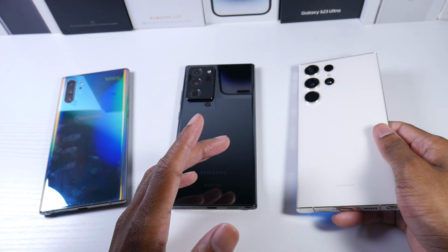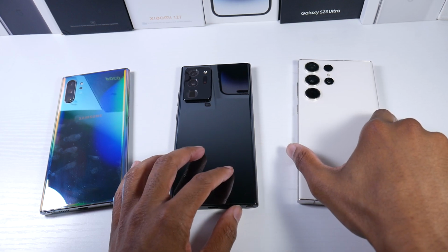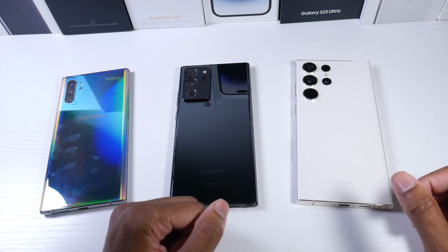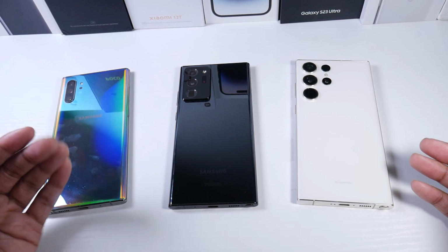I think it's a pretty good upgrade depending on what you're doing on your phone. If you're not really doing a whole bunch on your phone, you're not like a hardcore user, I would say wait it out for the S24 Ultra. I think it'll be a little bit better upgrade for you guys because these phones, they feel really close to each other.